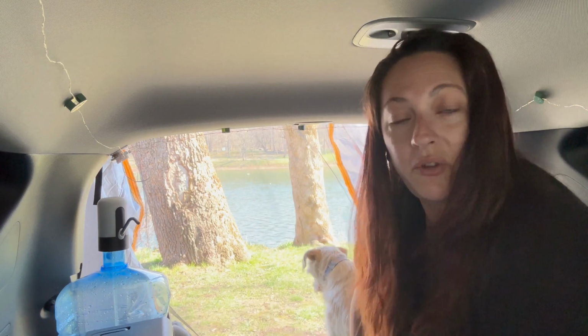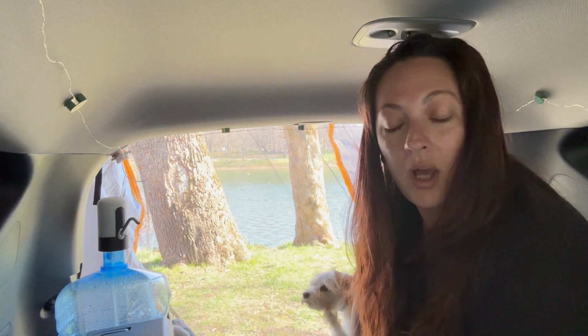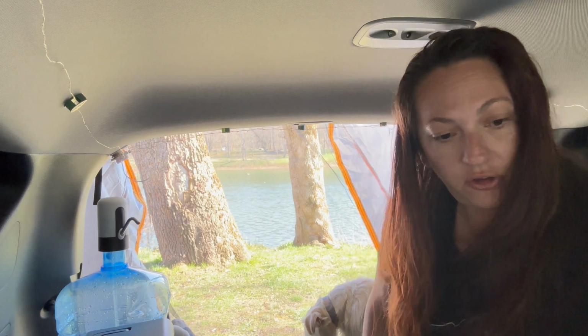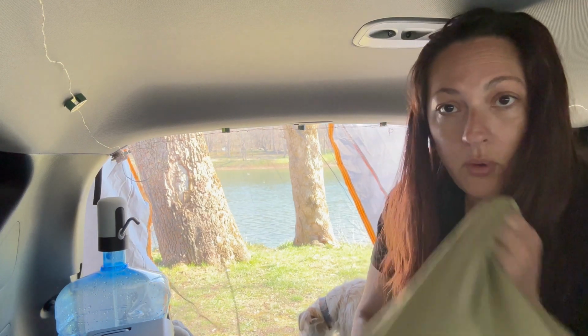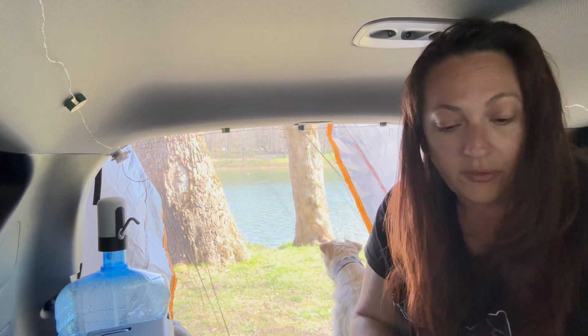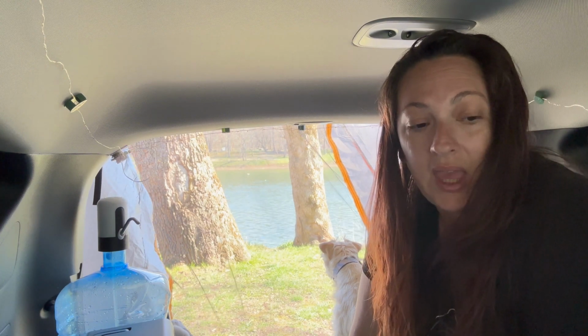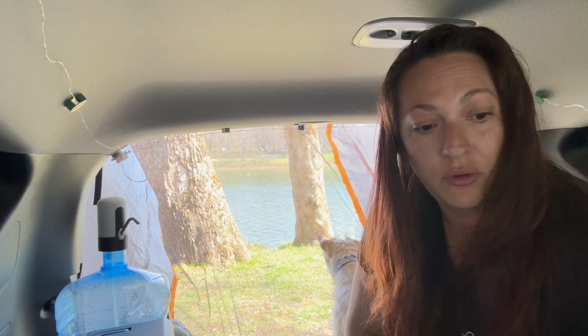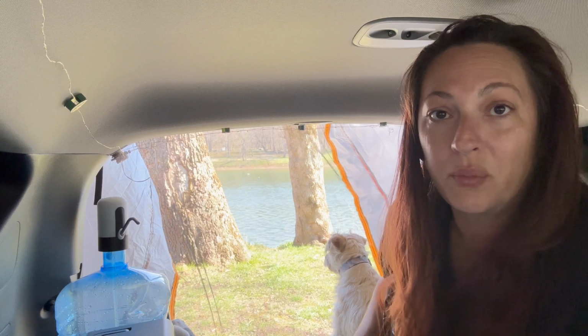That's it for this trip. Just keeping it super simple while boondocking, only bringing the things that I need and not bringing anything that I don't need. Another thing that I do, if you've watched my videos before, is I always put extra blankets and clothes inside of a pillowcase. That way it doesn't take up much space, and I have an extra pillow if I need it. Oh, and I have a cutting board too, in case I want to do some cooking inside the car, which usually I do. I'm keeping it super simple this trip.